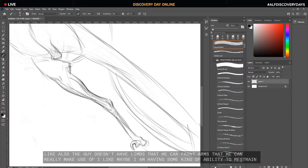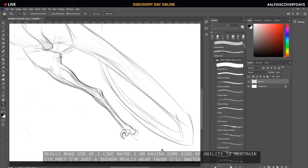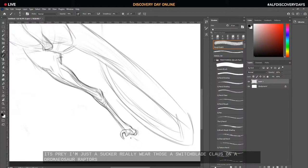And I'm just a sucker for those switchblade claws on dromaeosaur raptors. It's a classic. It's just always fun. You could also make a few parallels to, say, roosters. They have those dagger-like spurs on the back of their legs. Just like kicking, or like cowboy spurs. Leg weapons are just fun.